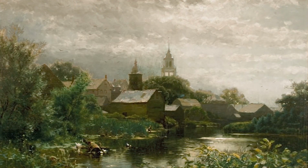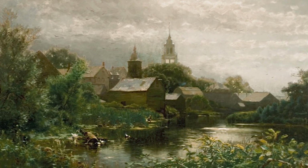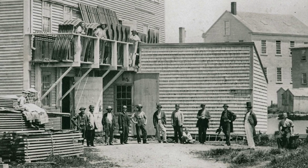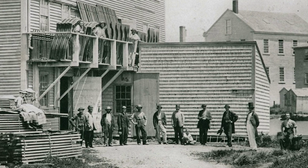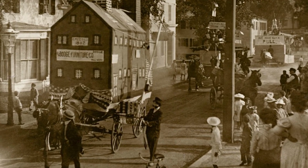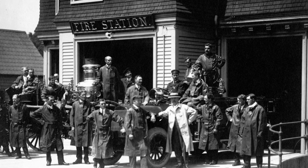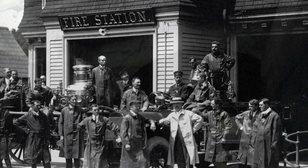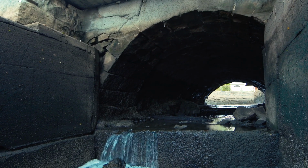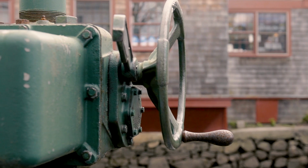From the earliest days of Manchester's settlement, Sawmill Brook was an essential part of daily life. It provided water for drinking and cooking. It powered mills used to grind corn for food and to saw timber for the town's furniture-making industry. Water was also drawn from the brook to put out fires. In the 1930s, as a part of the Works Progress Administration, the Central Street Dam was built in order to create an ice rink and a fish pond.